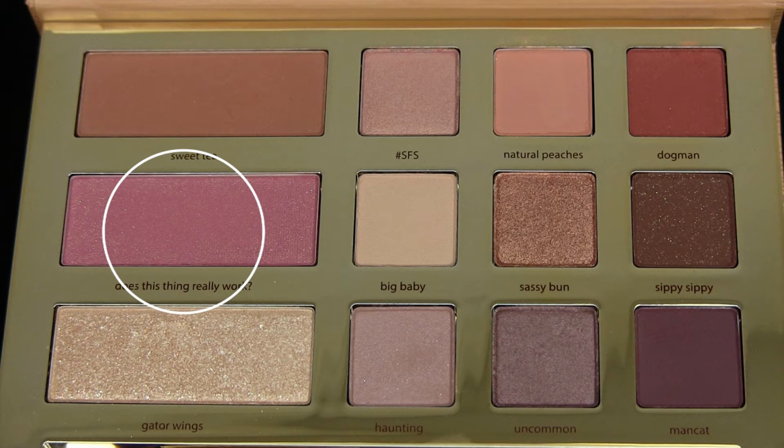Next I am going in with the blush called Does This Thing Really Work? Yeah, I can't do it like her. But anyway, I just applied this to my cheekbones. I always start at the back of my cheek, and I'm not usually one for a pink blush, but I absolutely love this shade. I thought it was perfect. This thing in fact does really work.